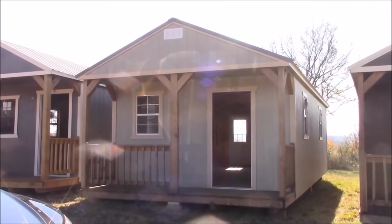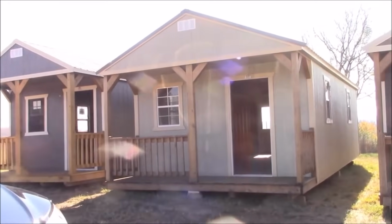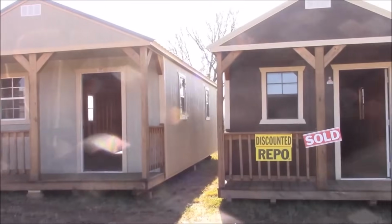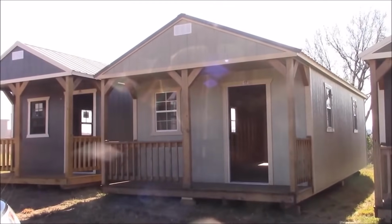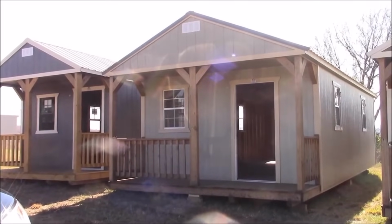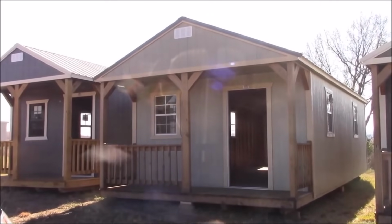What you're looking at there is a 14 by 32 Dirksen, and it is used. It's a repo, I guess. Here's the one next to it, discounted repo. That one's sold. That one's a 12 by 32, but this is a 14 by 32, and it's got the 4-foot porch, so the inside is only like 14 by 28. And it's impressive. Let's take a look inside.